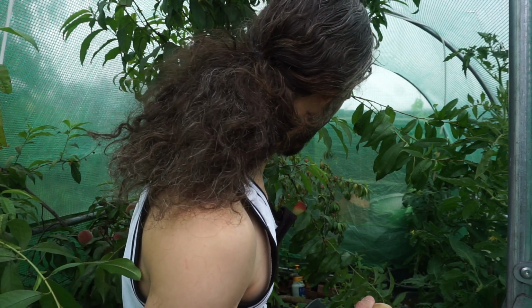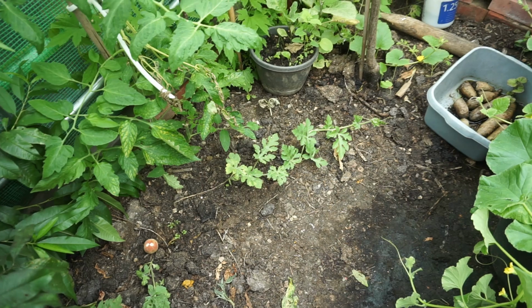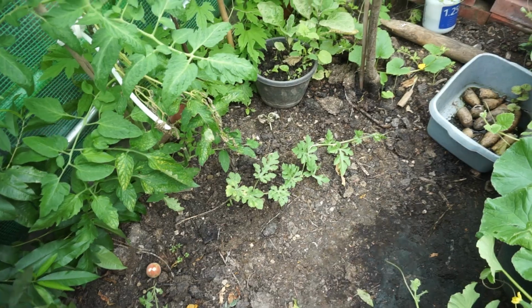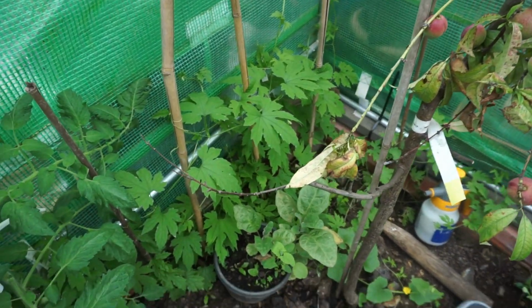So very good. Anyway, I've got some bitter melons down there. Let's have a look at them. I'll show you them. Got some watermelons here, variety Sugar Baby. Not holding out much hope for them, to be honest. They generally like it a bit warmer than non-watermelons, shall we say. But yeah, some bitter melons here.